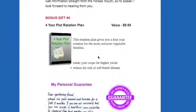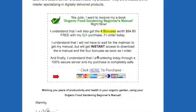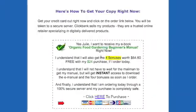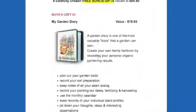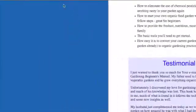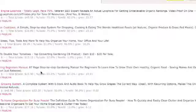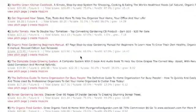It's a really long sales copy, which you'll find is normal. So yeah, the book is 24 bucks. You get about 16 bucks of that. So that would be a potential product for you to actually push on your new organic gardening website.